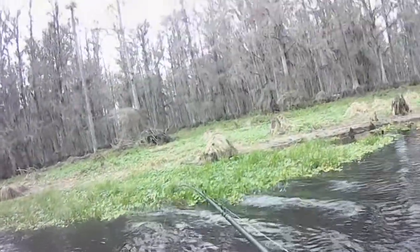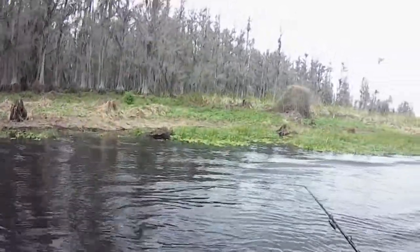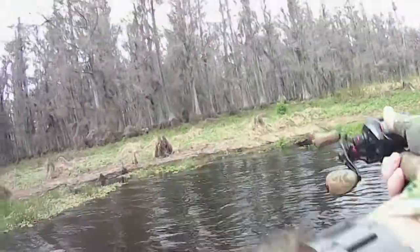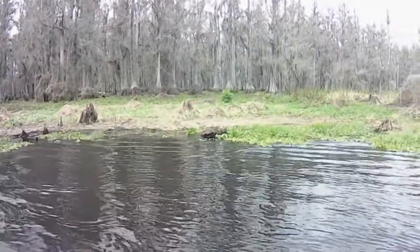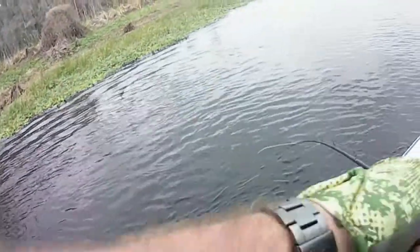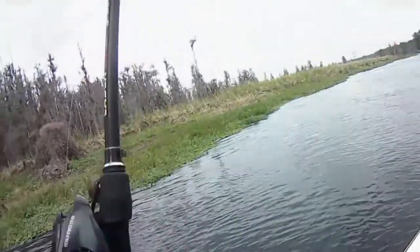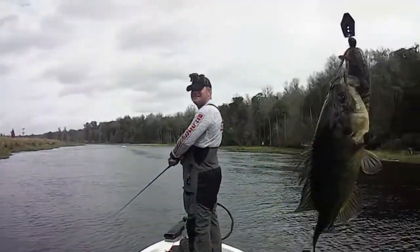Nope. Little. Yep. I felt the bite and then felt the weight whenever. See? That's what I've been getting. Little. Yeah, you didn't miss it that time. There he is. It's a little fish. Ah, look at that. Warmouth. Yep. We said that too. Multi-species.